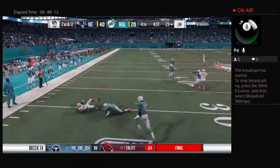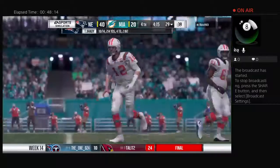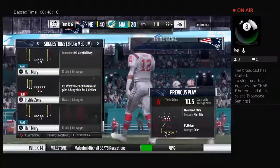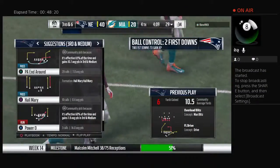Now Brady, left side, that's caught by Mitchell. And he'll get to the 29-yard line, brought down there. 6 yards is the pickup, and that'll lead to a third down.